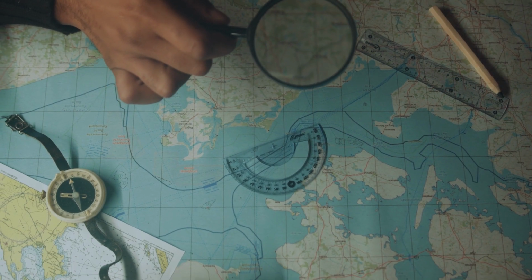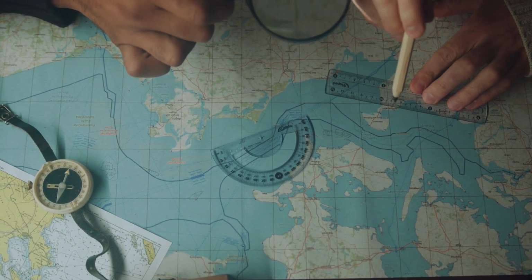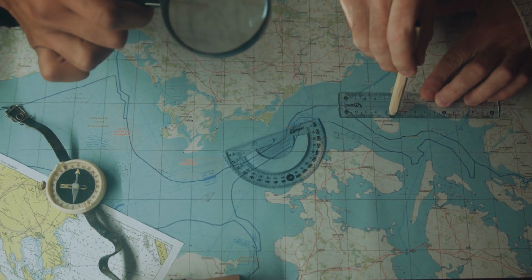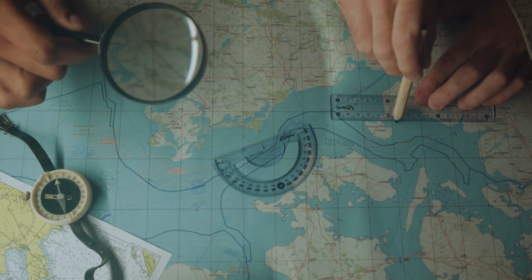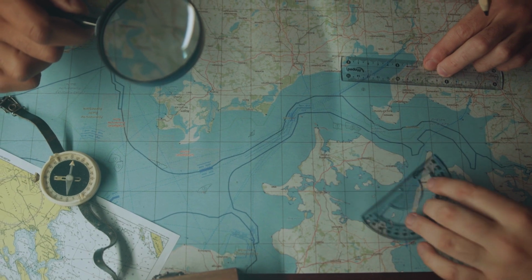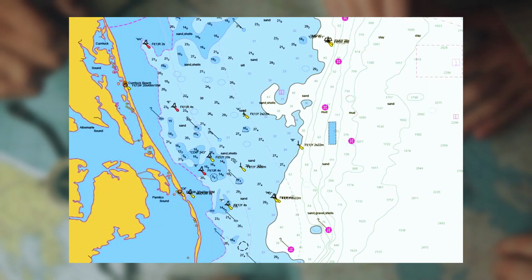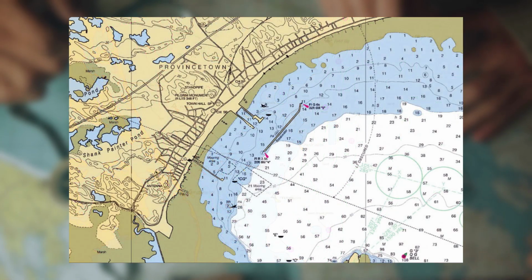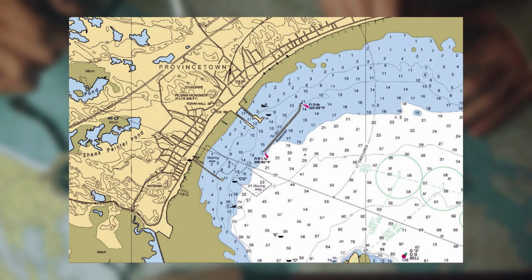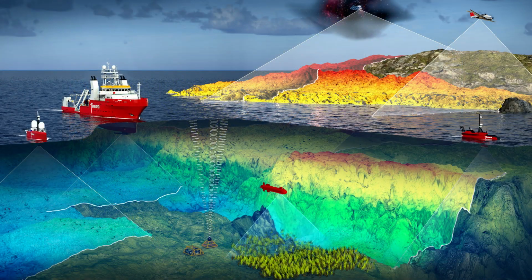Hydrography is the science of measuring, describing, and displaying features below or above the surface of the water, including the variations of the tide, currents, and water levels. Nautical charts provide mariners all the information they need to navigate safely. In order to make a nautical chart of an area, first of all, you need to measure its depth.